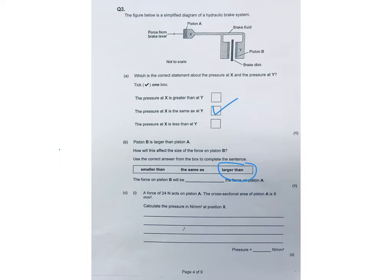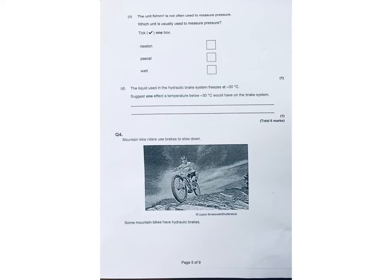It's a force multiplier. A force of 24 newtons acts on a piston A. The cross-sectional area of the piston is 8 millimetres squared. Calculate the pressure. Now here the pressure is in newtons per millimetre squared, so you can leave it. Yeah, so it's F over A. Okay, so it's 24 over 8, so the answer will be 3 newtons per millimetre squared. Okay, the unit for that question was newtons per millimetre squared. What is it usually? It's usually the pascal.